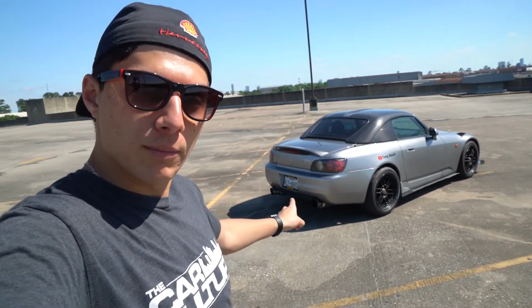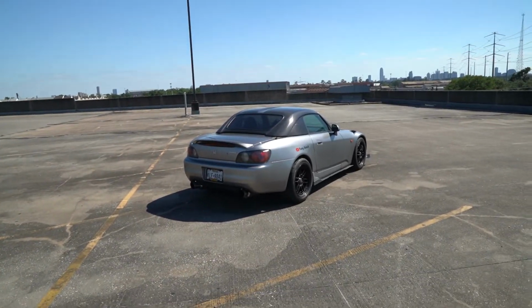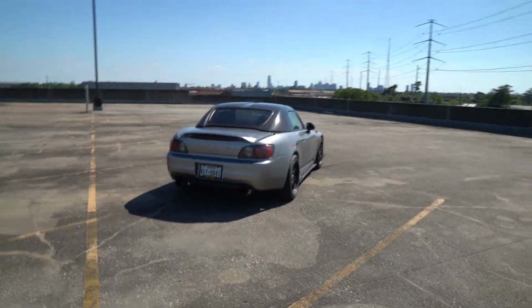Today we're going to be making an update video, or really just a sound video of the car. For those who are new to the channel, I put an exhaust on this car about a week or two ago, specifically the Skunk2 exhaust. This is what it looks like, just from standing kind of far away from it. Boom. I'm absolutely in love with the way this thing looks, the way it sounds.